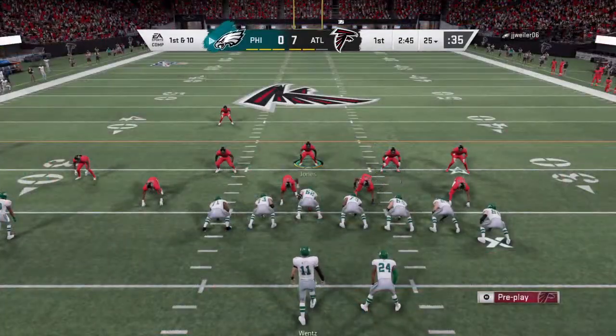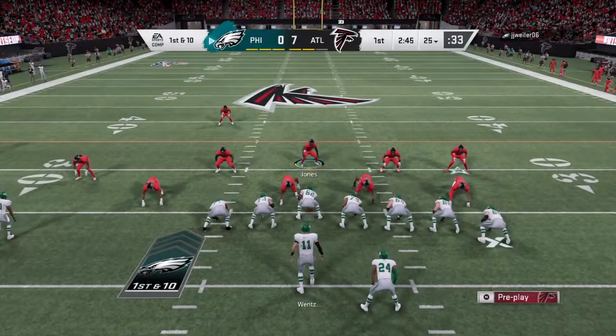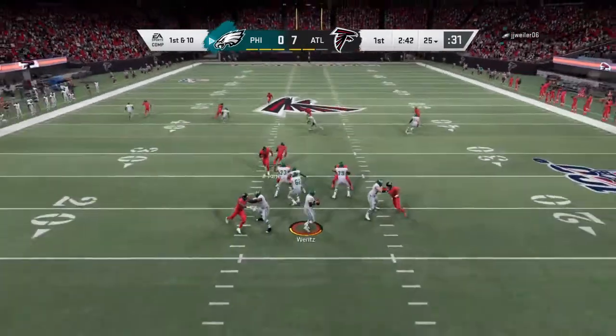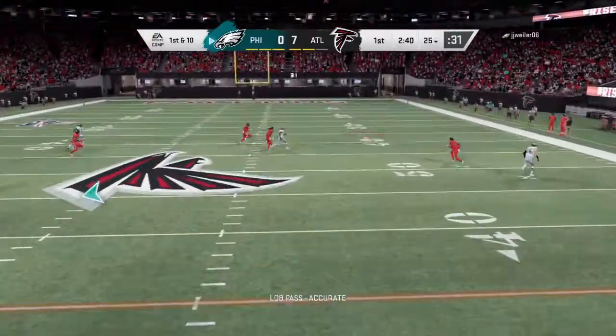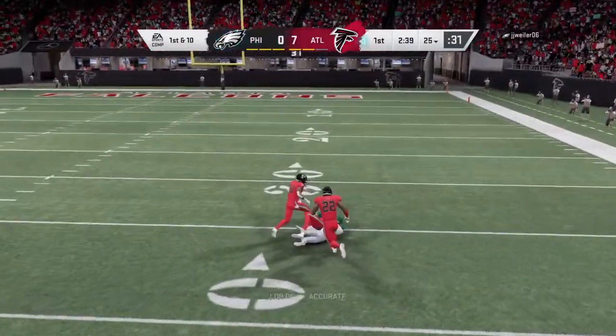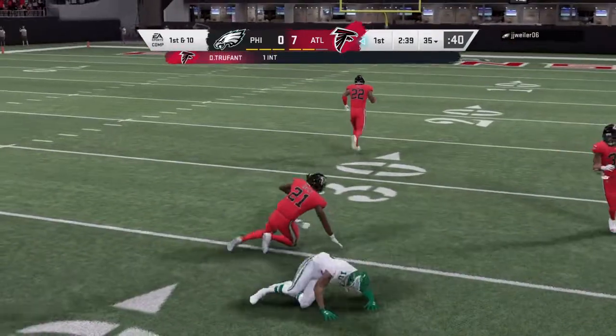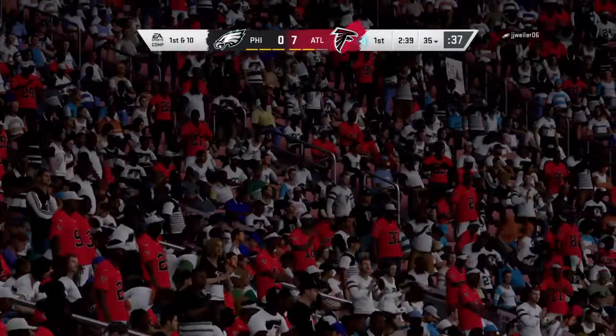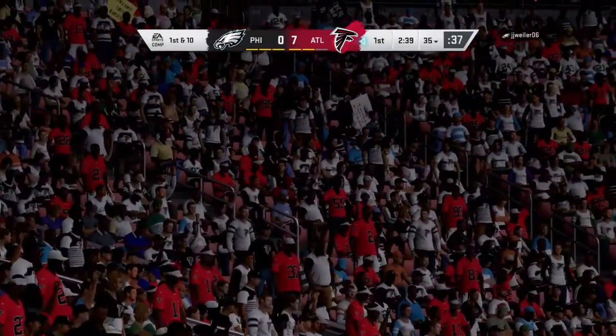Here's the Philadelphia offensive unit now as they head out to take over possession. And last time, decent field position through the pick 6. Obviously costly. But they can't afford... Into double coverage, and it's intercepted. It's Desmond Trufant, and his crew will take over with the football at the 35-yard line.